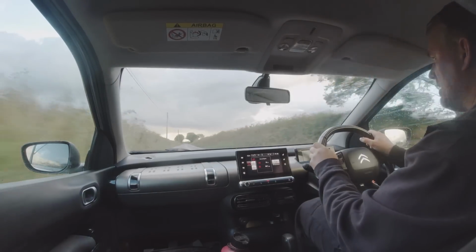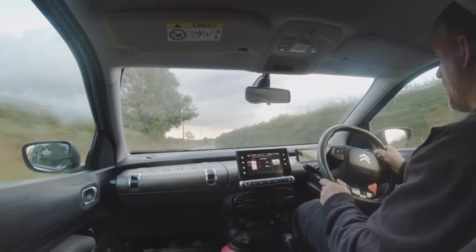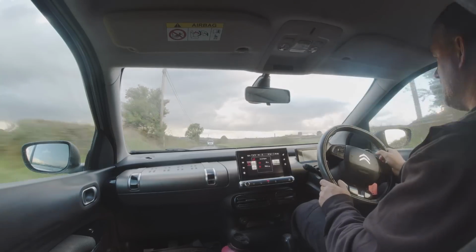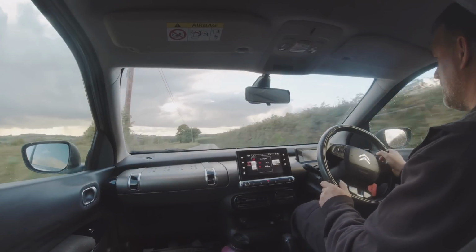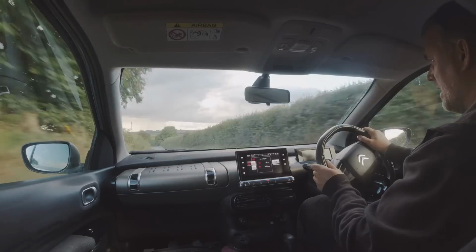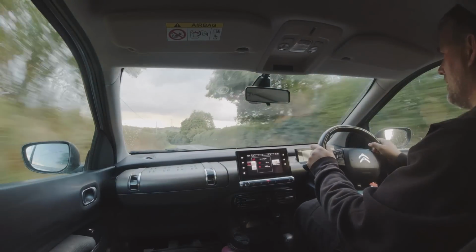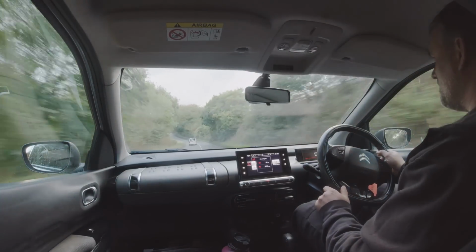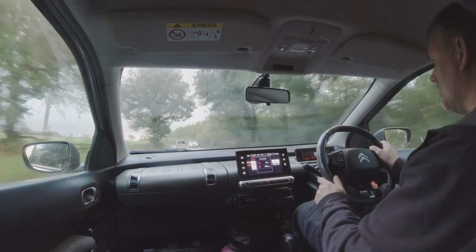Wind noise isn't too bad. There's not much in the way of tyre roar, that's good as well. Feels quite softly set up on the suspension. Again, we haven't got crazy narrow tyres in their profile. Their profile is decent. Wheels aren't too big, so it's actually got room to travel in the wheel arches, and there's a bit more rubber there to absorb some of the bumps. You don't really want your Citroen riding hard, do you? Doesn't seem to have any knocks or bangs from the suspension. That all seems good.